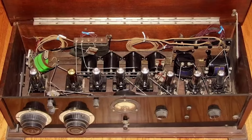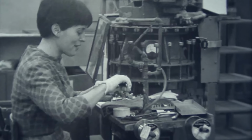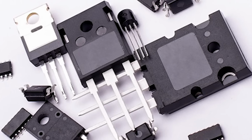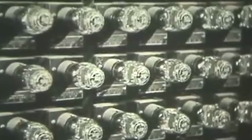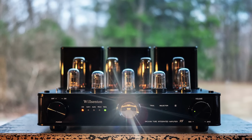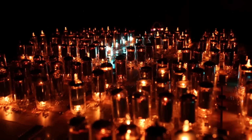Vacuum tubes. Vacuum tubes were once a crucial component in radios, televisions, and early computers. People knew how to test and replace them. With the advent of transistors and modern electronics, vacuum tubes became outdated. Today, they're mostly found in vintage equipment or high-end audio gear, but they are no longer a household necessity.